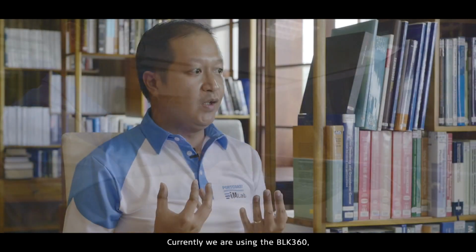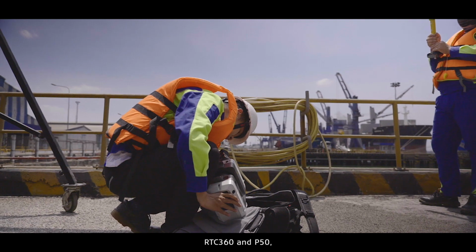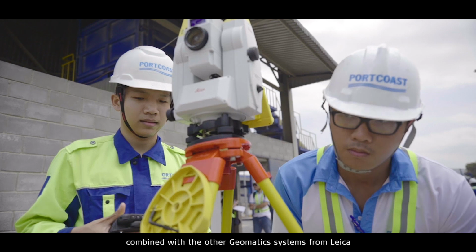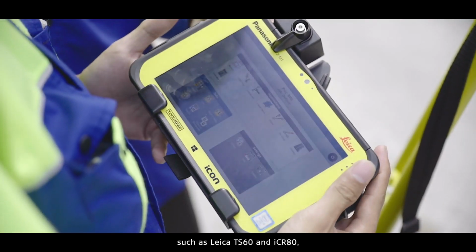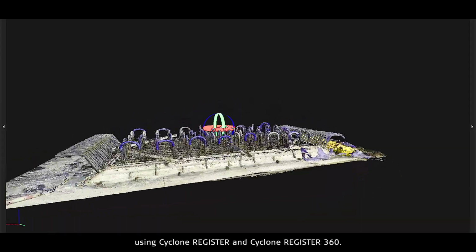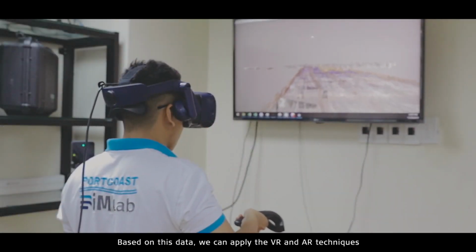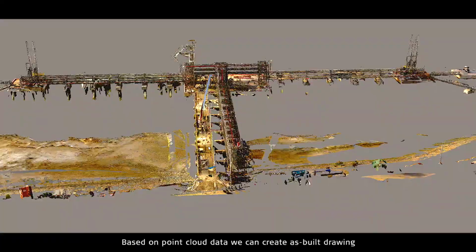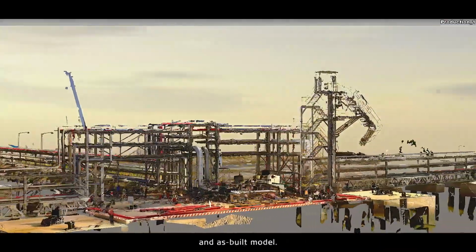Currently, we are using the BLK 360, RTC 360, and finally the P15, combined with other geomatics systems from Leica like the TS16 and iCON 18, using Cyclone REGISTER 360. Based on this data, we can apply VR and AR techniques to create a virtual object. And based on the point cloud, we can create the as-built drawing and as-built model.